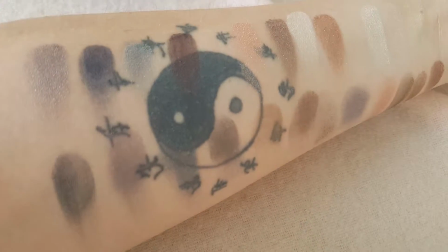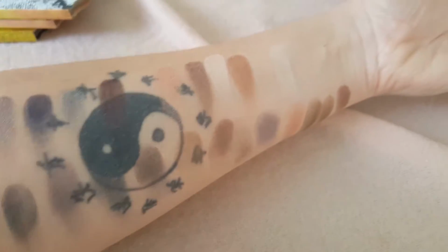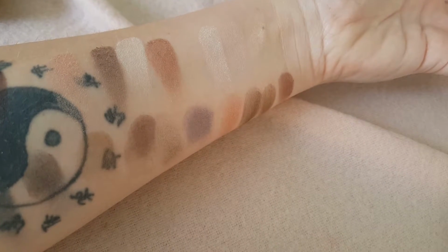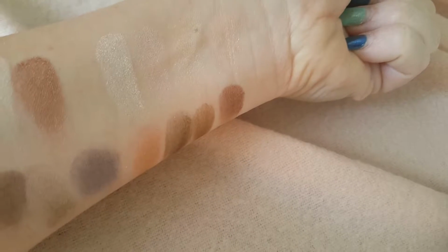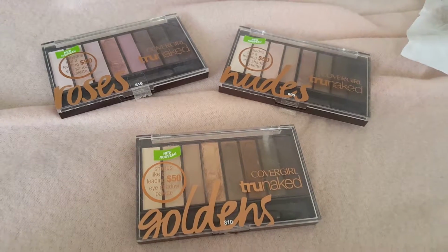Okay, so the first 2 rows of 4 are from the Smoky and Smudgy. The middle 8 are from the Nude and Neutral, I believe. And then these last 4, you can barely see them on the top there, are from the Social Butterfly palette. I bought that one around the holidays, and it's super shimmery, and I really like it.